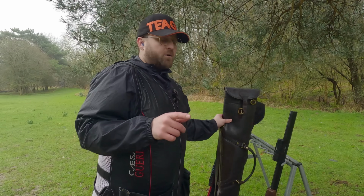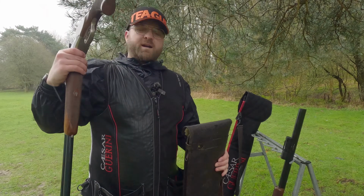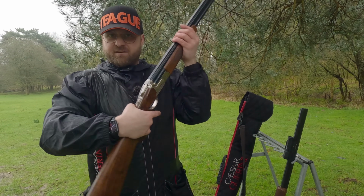So I'm going to swap back onto my trusty Invictus One 32. I've not shot this for a while, so I'm going to be quite interested to see how we get on with it. But obviously I used to shoot ever so well with it, so it'd be nice to see if I've still got it.